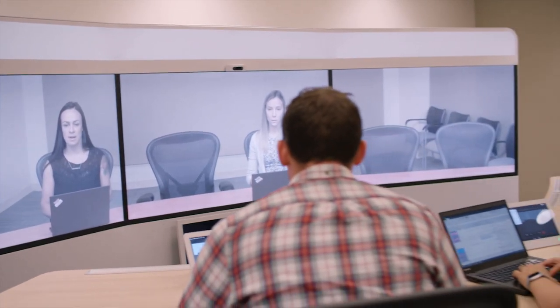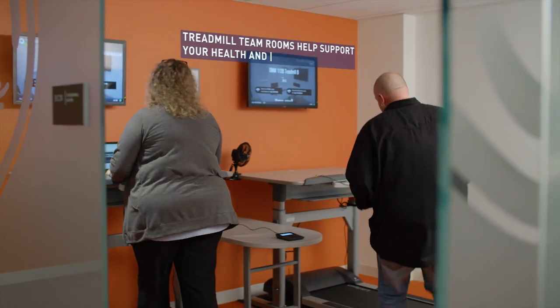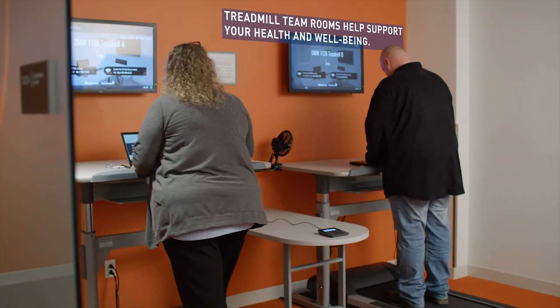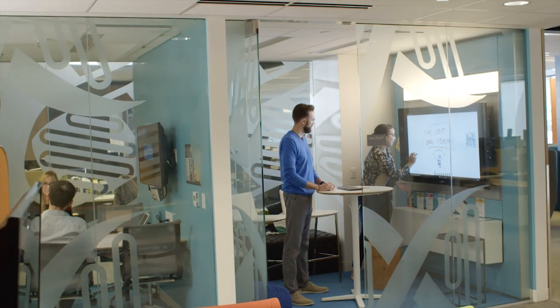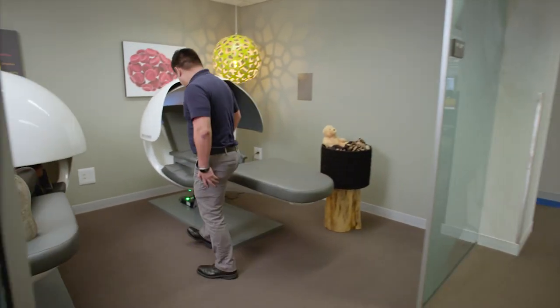And we make collaboration easy. Whether you're working with a colleague across campus or across the globe, real or virtual, our cutting-edge collaboration rooms feature the latest amenities and conferencing technology. Need some space to develop the next big idea? Check out our brainstorming hub room, or take a break for a while in the recharge room.